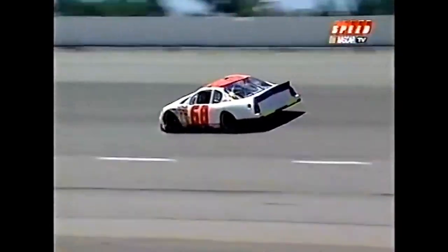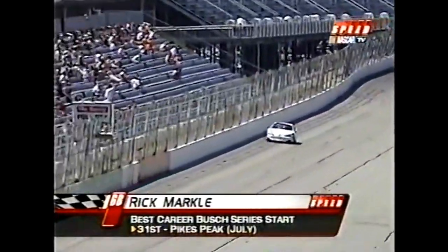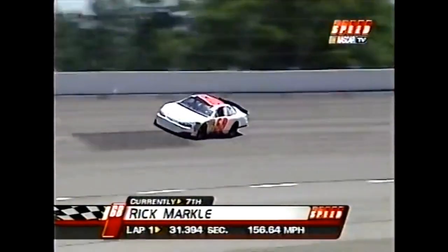For Rich Markle in this 68 car, did he ever have his hands full off turn 2 right there? Like you say, Jeff, it's so bumpy, and if the car gets loose, it just keeps getting looser and looser. If the car starts pushing or the front end won't turn, it just pushes worse until you slow the speed of the car down. Would you say he was fighting bees about that time? He was very busy. Very busy.